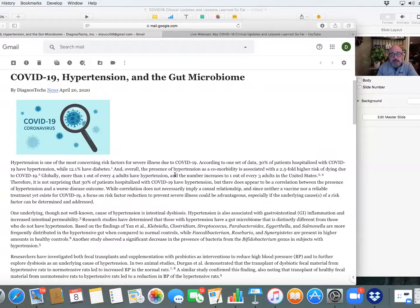Overall, the presence of hypertension as a comorbidity is associated with a 2.5-fold higher risk of dying due to COVID-19. Those are staggering percentages. Globally, more than 1 out of 4 adults have hypertension, and the number increases to 1 out of every 3 adults in the United States. I'll let you sit on that for a little bit. 1 out of 3 people in the United States has high blood pressure, and high blood pressure is the highest risk for mortality regarding this virus.